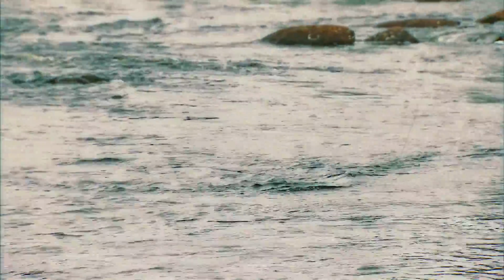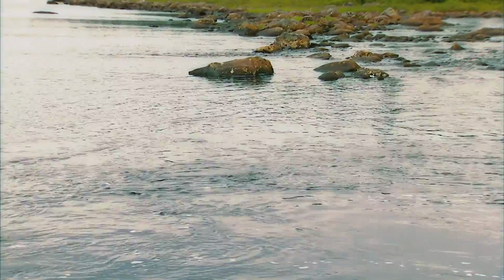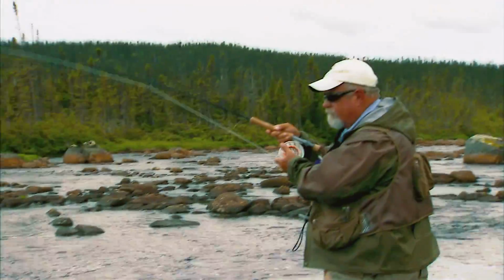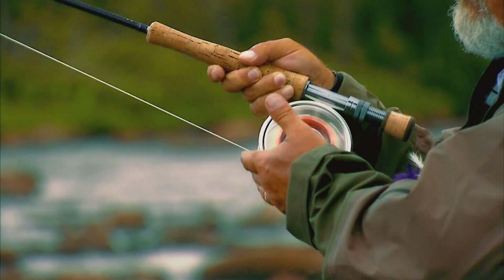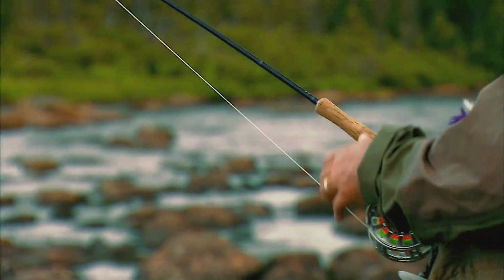Got him. He's going to jump. Oh yeah. Gotta love it.